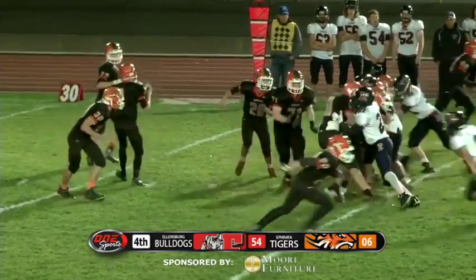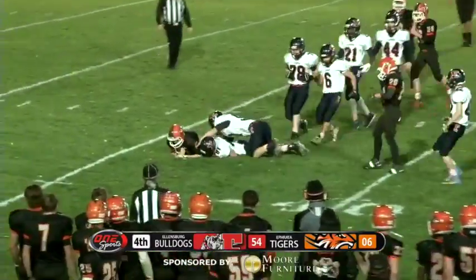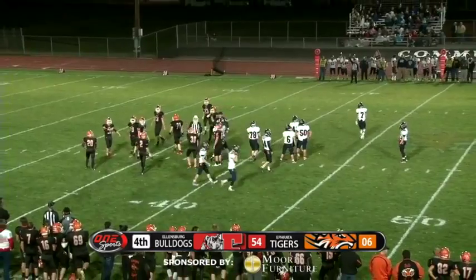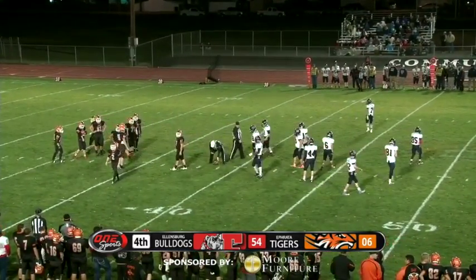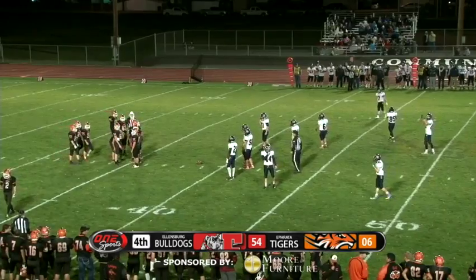Burleson in motion. Berryman rolls downfield. He's going to keep it himself, and he's hit hard. Yeah. Still takes a couple of defenders to take him down, but that'll bring up 4th down and long. It didn't look like he was looking to pass that ball at all.